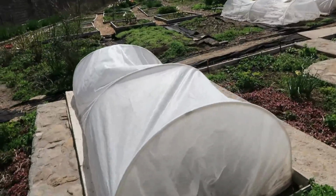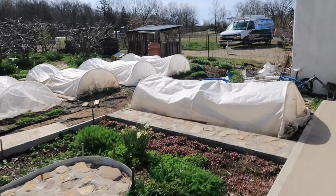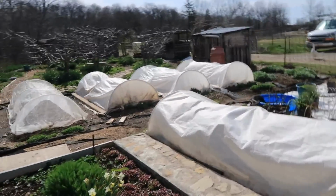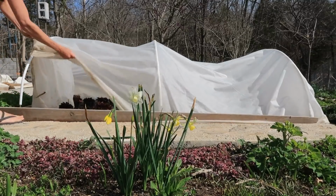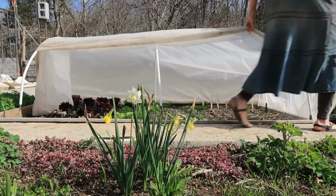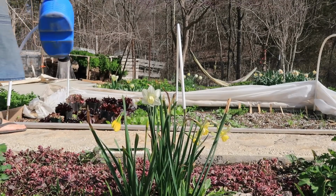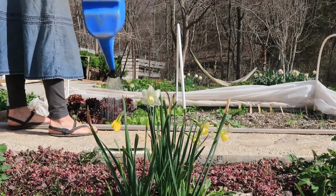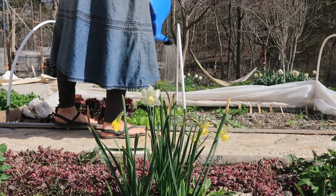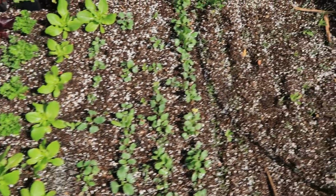Had some of our grow beds covered because we had a freeze recently. So I'm gonna go ahead and uncover all of these and give our little plants some water. One down, 5 more beds to go.